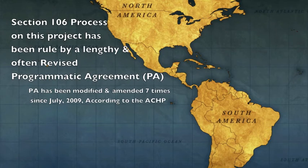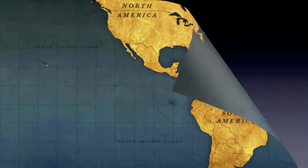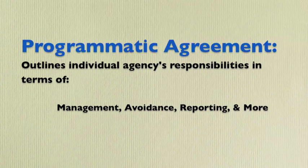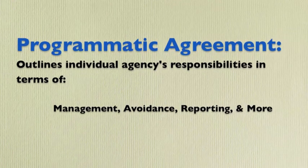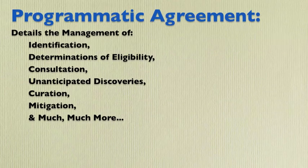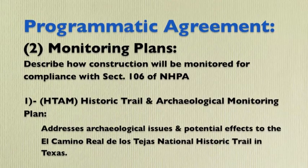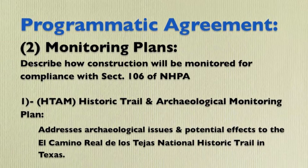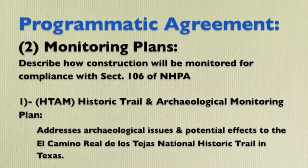The Section 106 process on this project has been ruled by a lengthy and often revised programmatic agreement, or PA. The PA has been modified and amended 7 times since July 2009 according to the ACHP. The programmatic agreement outlines individual agencies' responsibilities in terms of management, avoidance, reporting, and more. It details the management of identification, determinations of eligibility, consultation, unanticipated discoveries, curation, and mitigation. It also includes 2 monitoring plans. These describe how construction will be monitored for compliance with Section 106 of the NHPA.